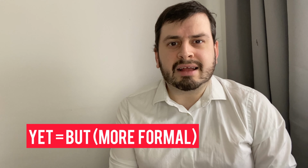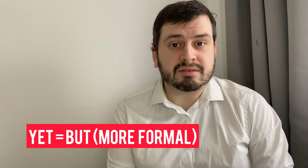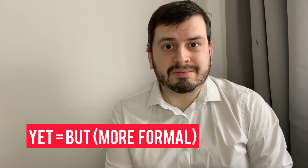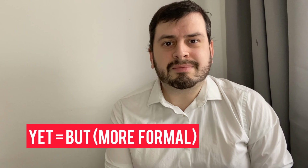The next one is yet, and yet is not very common. Most people see yet as the word we put at the end of negative present perfect sentences, but yet can also have the same meaning as but. It's a more formal word, I think. So again, just like with the examples we used in but, we could also put yet as well. So for example, I could say, I don't like Chinese food, yet I do like American food. I don't do aerobics to keep fit, yet I go running to keep fit.